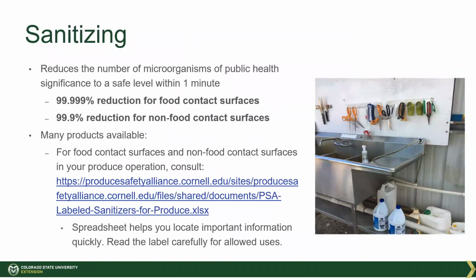So now that we have a clean surface, we're going to talk about the further removal of those microorganisms by using a sanitizing step. Martha mentioned this earlier, but I'm going to review it just to make sure everybody remembers. A sanitizer is an antimicrobial pesticide that reduces the amount of organisms of public health significance to a safe level within 1 minute. For food contact surfaces, that is a 99.99% reduction. And for non-food contact surfaces, it's a 99.9% reduction.